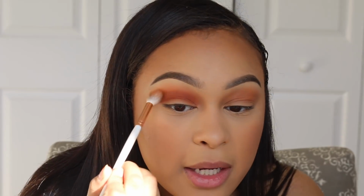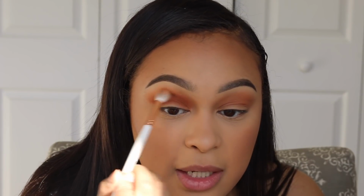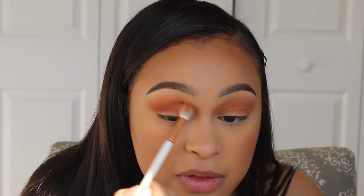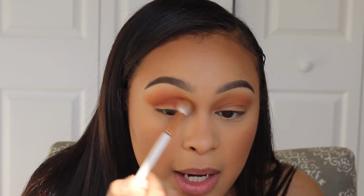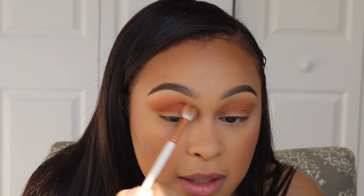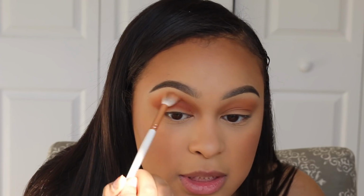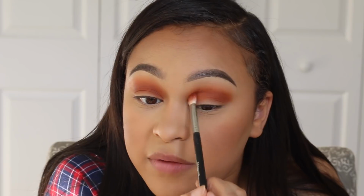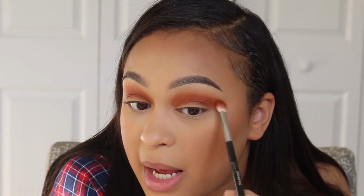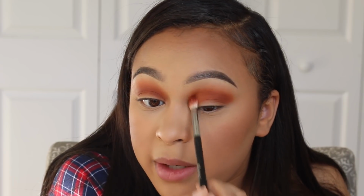Then you can go back in with the previous brush and a little bit of that first shade and blend both of them together. You don't want any harsh lines, and you just want to make this look like a really blown out smoky eye kind of. I feel like brown shadows pretty much go with whatever you're wearing, which is why I do this look so often, because it just goes with everything.